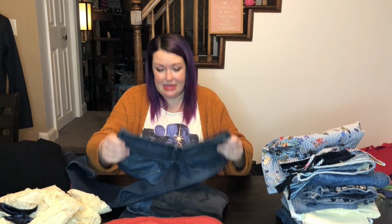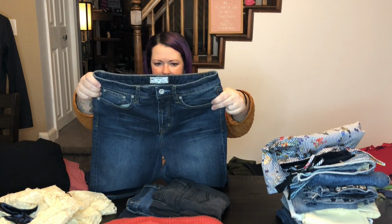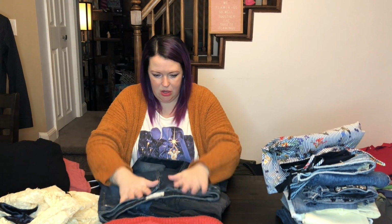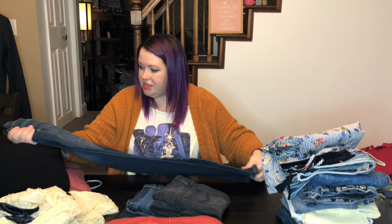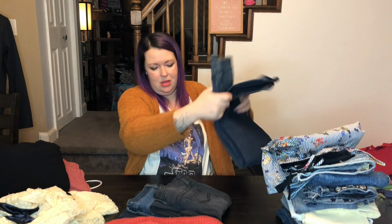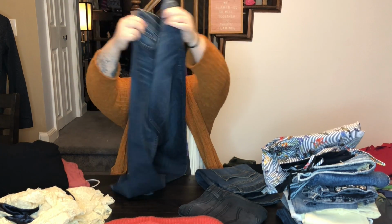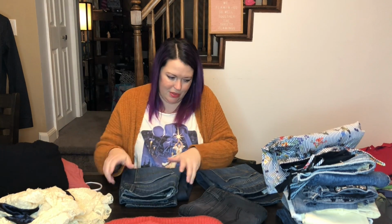So I got 2 of these. These are the Peyton High Rise Skinny Jeans. This is a size 28. I have sold these. And these are like new without tags, Free People, Peyton High Rise. They're very stretchy. They're very comfortable. So I got them in a size 28. And I got the same exact ones in a size 26. So the good thing about that is I can just make a single listing and have like multiples on it. 1 listing, 2 items, done.